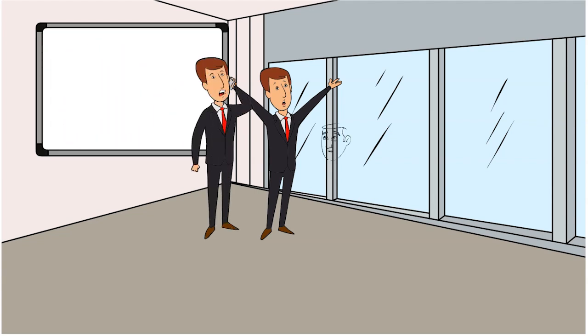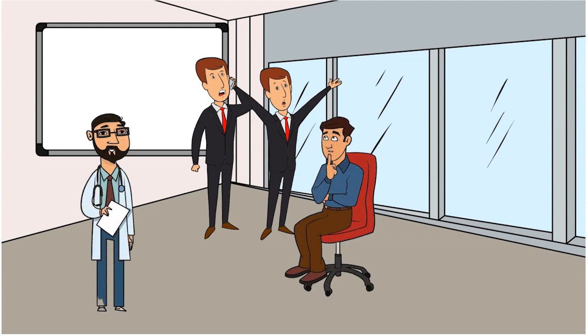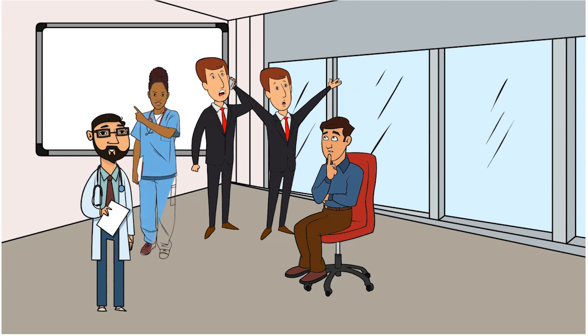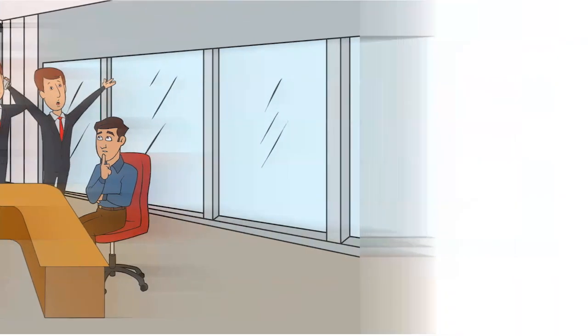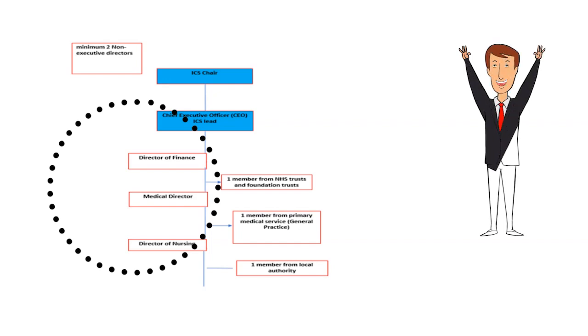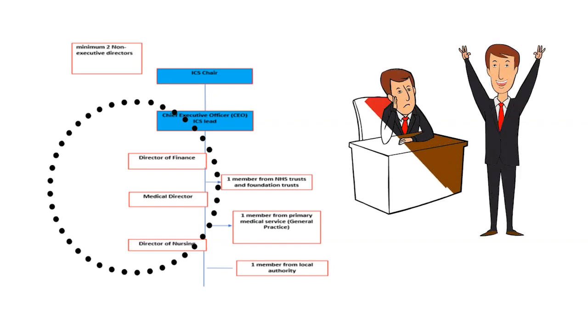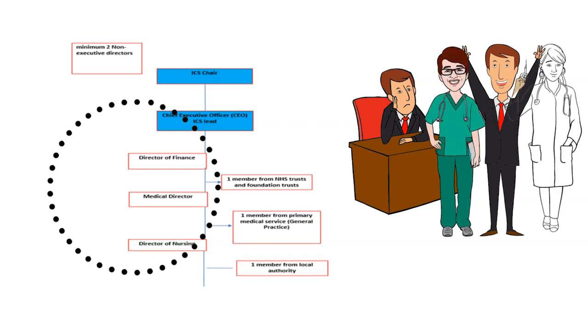And this involves a minimum 3 non-executive independent roles consisting of a chair and 2 non-executive directors who will be responsible for chairing the system and how each employed member gets paid for running the ICS. Moving on, there will be 4 executive roles that focus on the day-to-day system operations, and they will consist of an ICS lead, a finance director, a nursing director and a medical director, and they are all employed under the Integrated Care Board. And at the end of the day, this group of people are your commissioners in the system, so they have to have a good governance and leadership structure about them.